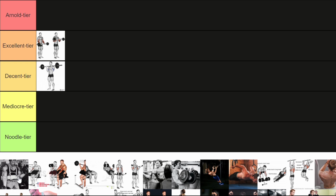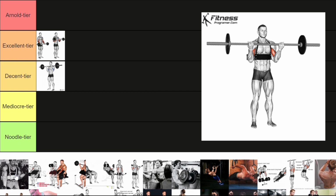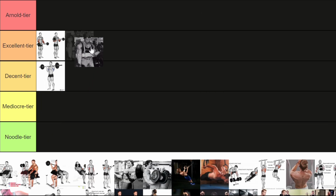Then we have this little special friend right there, and that is the arm blaster. The arm blaster is not technically a curl, it's an implement you're going to use to do your curls. But I place it in excellent tier as well. Why? Because it's going to teach you how to curl. It forces you to do curls using your biceps, and you're going to tell me, well, that's a given, that's what you use biceps for. Yeah, but many people swing their shoulders up and down, they use way too much momentum, and the arm blaster is going to prevent that from happening. It's going to keep your elbows tight to your sides, and it's going to keep your shoulders stationary as well. So it's a great tool.